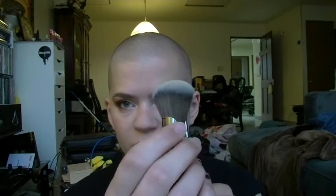Moving right along to some of my favorite e.l.f. face brushes. As I said before, e.l.f. is a very large part of my collection. I have quite a few e.l.f. brushes for the face to share with you guys today. First is the e.l.f. blending brush. This is fairly new to e.l.f.'s line, but I'm loving it. I love the shape. It's so unique.